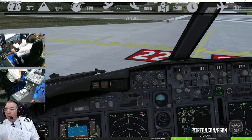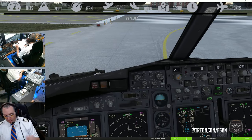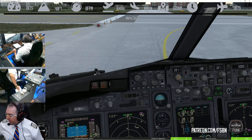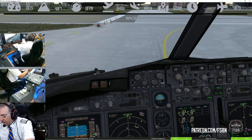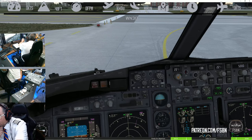And we are going to hold right here. Just take a peek at the radar really quick until we get one. Start levers are idle. Recall is complete. Before takeoff check is complete. Let me just look at the radar before we end up going.